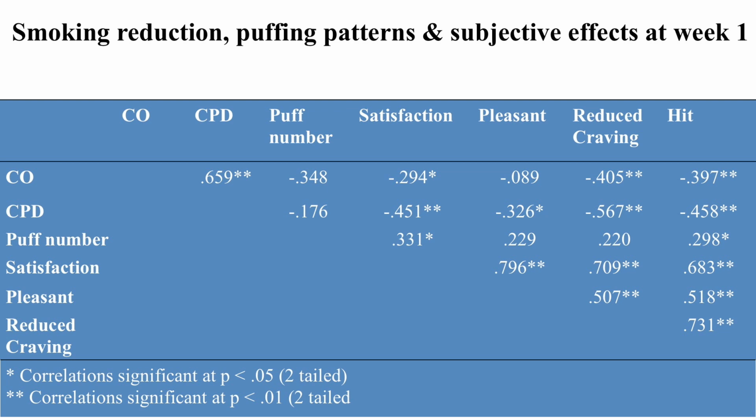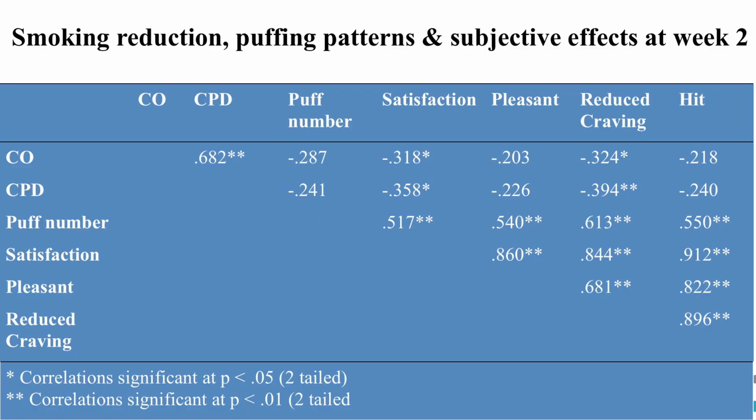The participants were asked to record their cigarettes smoked per day, and their subjective effect relating to the use of the e-cigarettes. And here you can see that there was a positive relationship between carbon monoxide and cigarettes smoked per day, which provides some reliability to the self-reported data on cigarettes smoked per day. And you can see here that the more satisfying, the more pleasant they found the e-cigarette, the more they would use it, the more puffs they would take on it, but also the less they would smoke. So fewer tobacco cigarettes would be consumed. And again, this is the result for week 2, and this is fairly similar to week 1.